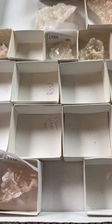Sparkly. I break out of crystal jail. Yes, fuck that place. That's not good.